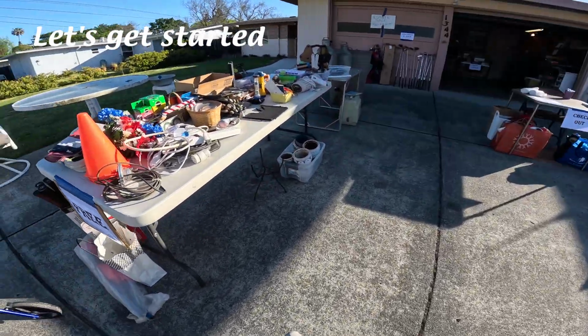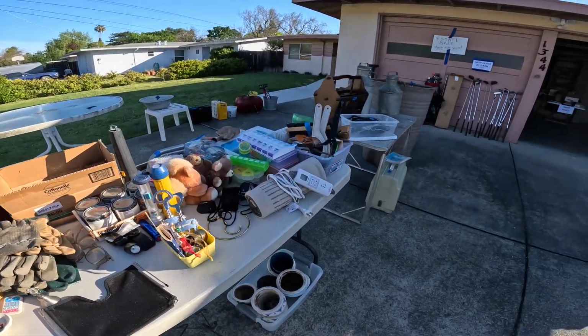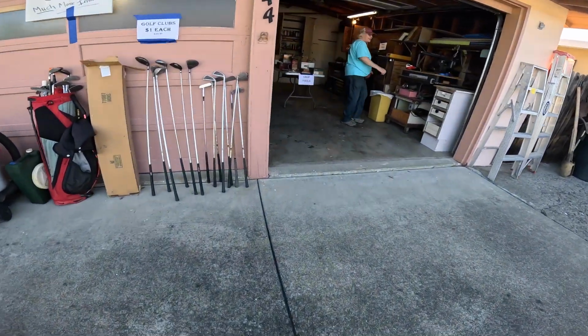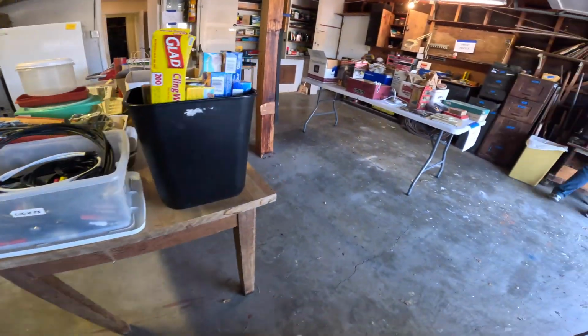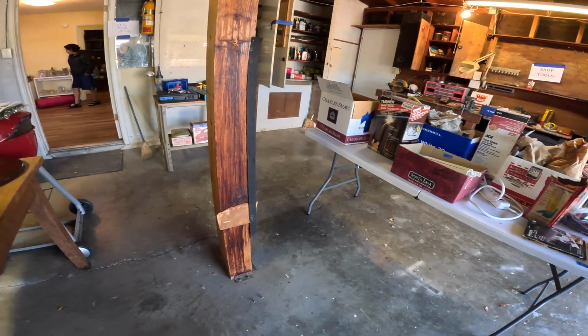Here's our first estate sale. This was a privately held estate sale by two sisters at their mom's house. And I did want to point out those golf clubs there against the garage door, which I completely passed by. Darn it. Hi. Good morning. Thank you so much. Is it okay to go in the house? Yes, please.